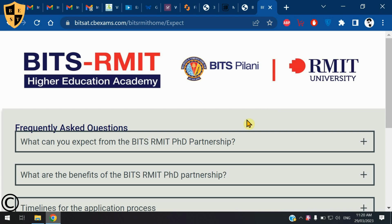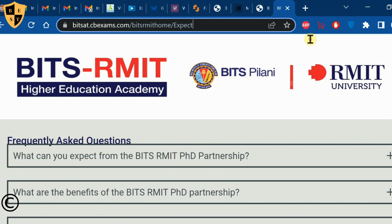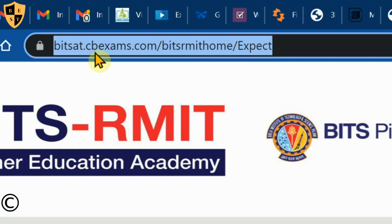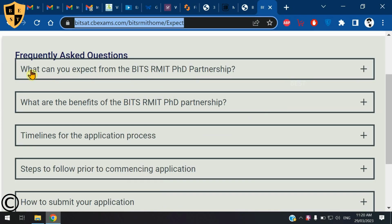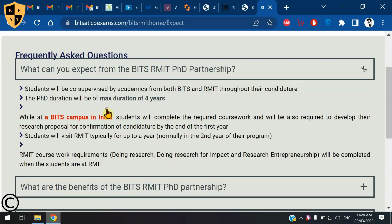PhD program. So if you can open this link, which is as shown, bitsat.cbeexams.com/bits RMIT home/expect. So in this you will get all the information that you want. I will just go over the overview. So you can get what you can expect from this partnership.